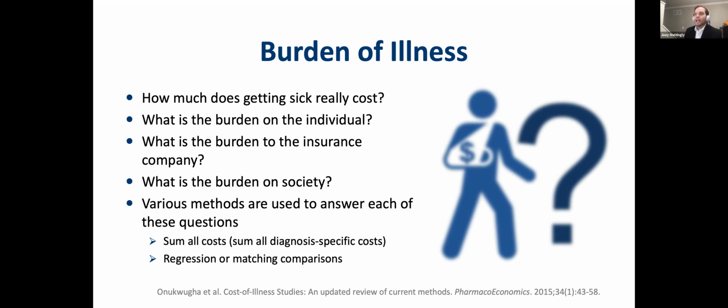And what that's really getting at is, how much does getting sick really cost? What is the overall burden on the individual? What is the burden to the insurance company? What is the burden on society? And there's very different types of methods that can be used to answer some of these questions.